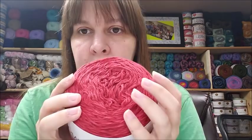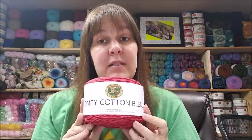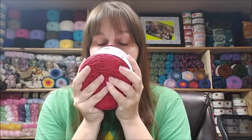Some people though have a problem with it splitting, and by looking at it, I can understand how some people would have a problem with it splitting. I personally do not have that problem. It's never really split on me, so that's not a problem for me. But I can see other people saying that just by looking at it. It's not wound extremely tight, so I can understand their concerns with that. But myself, I don't have a problem with it. So Lion Brand Comfy Cotton, it's definitely in my top faves. It's very, very nice yarn. Love it.